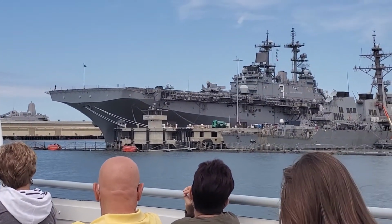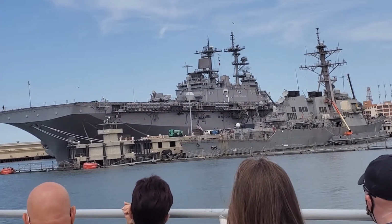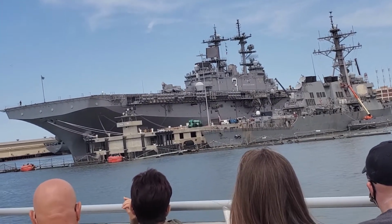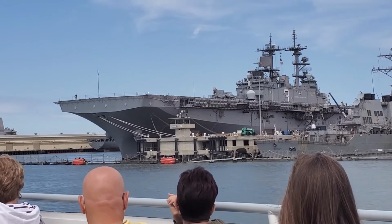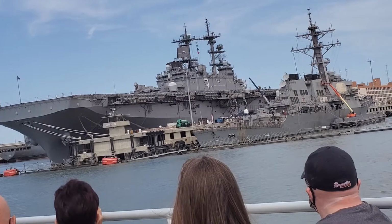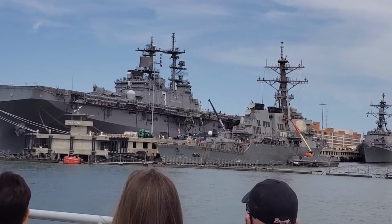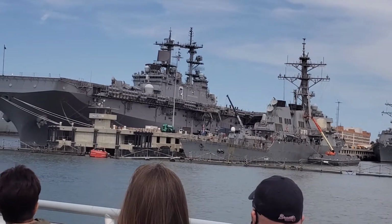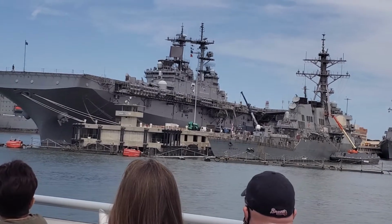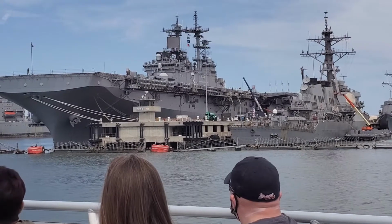The Kearsarge is a Wasp-class landing helicopter docking ship, or otherwise known as an LHD. The function of that ship is to land a tremendous amount of Marines and equipment onto a hostile beach during an amphibious assault. To accomplish its mission, the ship carries between 35 to 40 helicopters that are used to shuttle Marines and equipment to and from a hostile beach. The ship also accommodates Harrier jump jets. Harriers are fixed-wing aircraft that have the ability to land and take off vertically, not requiring a traditional runway system. The Harriers are used to provide tactical air support while Marines are going ashore.